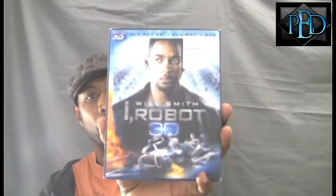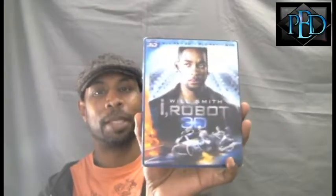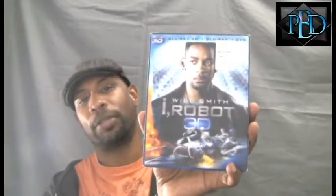And this last one in a slip is Will Smith, I, Robot in 3D. This was $5.99, and it's not the most impressive lenticular cover out there, but it is a 3D, and it was $5.99. I've only seen this movie once, and I do remember not really liking it much, but I like to give movies a second chance, and for the price, I can't complain. It's cheaper than a ticket to go see it in the theater. So that's those in a slip cover.